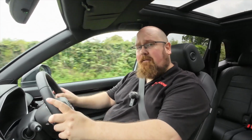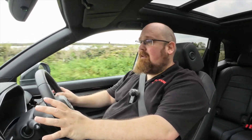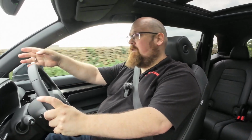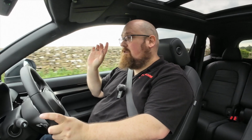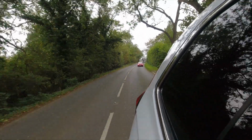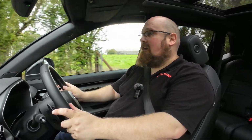Now, because this is a big family SUV, visibility is a highlight. So I've got a wonderful view of the road ahead. The A-pillars are surprisingly not as thick as I was expecting, so I don't think I'm going to have any issues looking around at any junctions.